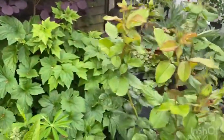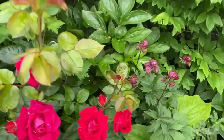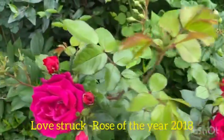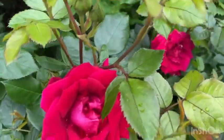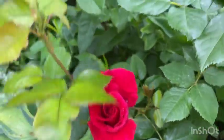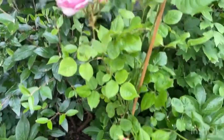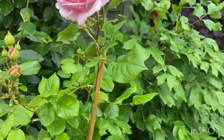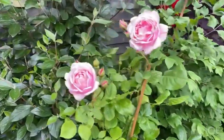Not many roses here because it is a very shady spot, that area there. This is a very strong growing rose called Love Struck. Intense cerise. It's a soft red to start with, that's a beautiful formation there, fading to a magenta dark pink. This one is a lovely rose called St. Ethelberger. She hasn't got the best spot because it is quite semi-shaded, and yet she's still blooming so lovely.